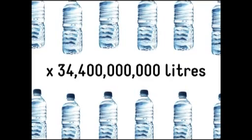The plastic water bottle. In 2011, Americans drank 34.4 billion litres of bottled water, and that was 4% more than in 2010. Plastic bottles are safer than glass, they're lighter than glass, and so they use less carbon as they're transported. They're better. But are they? Really? We solved the problem of convenient drinking water, but we've made a massive new problem of waste. And yet we all use them every day.